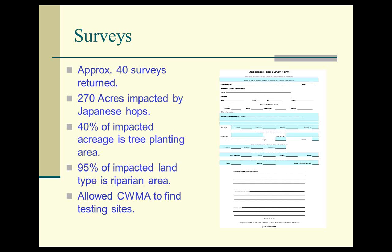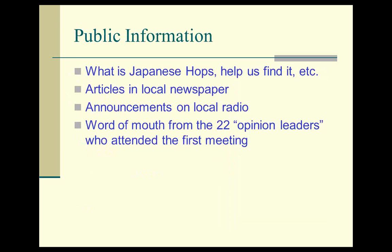One of the first things we did was, after PR, sending out a survey to landowners and natural resources professionals and ag folks to try to find where the plants were. 40 surveys came back, 270 acres were mapped, mostly on riparian areas. And that also helped us find where we could do the testing and later control work.